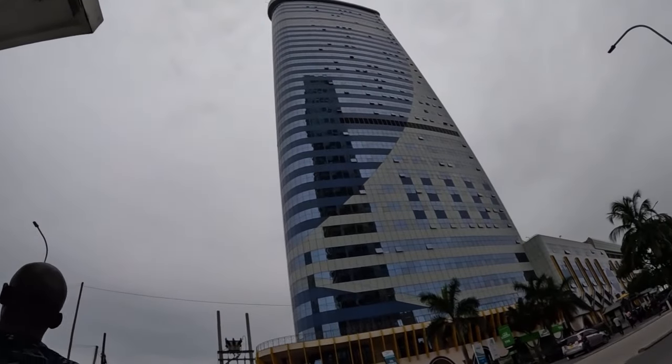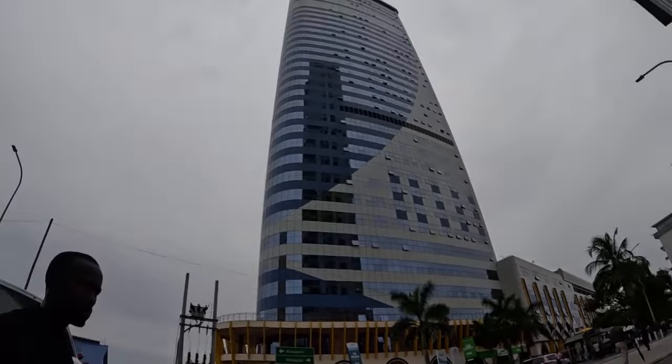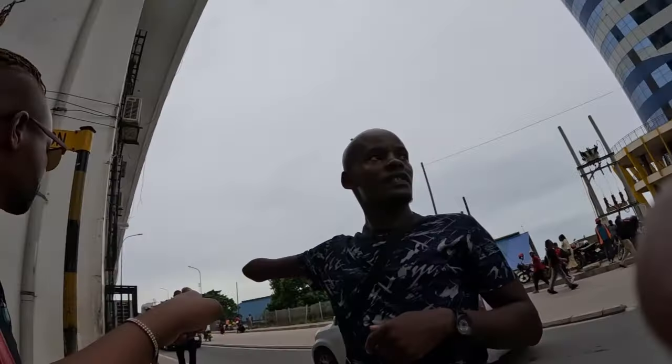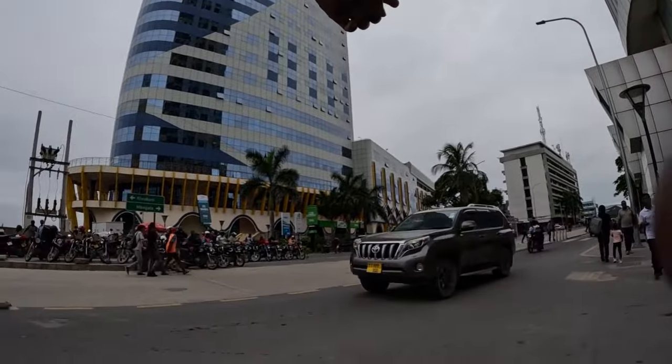Here is another tall building. And this is the place where people get ferries to go to Zanzibar. There are different companies that offer the ferry service that cross people over from Dar es Salaam all the way to Zanzibar Island.